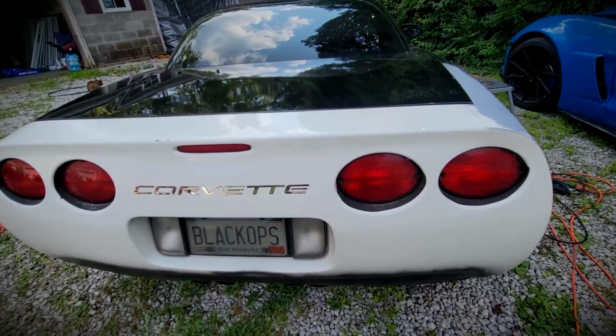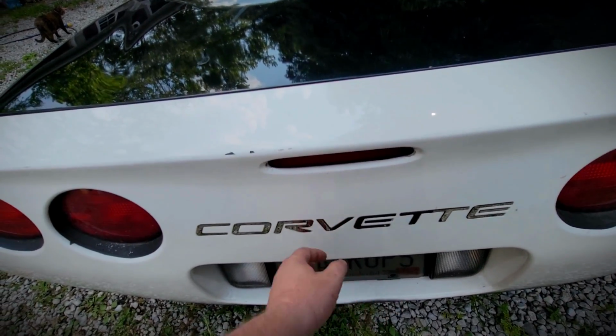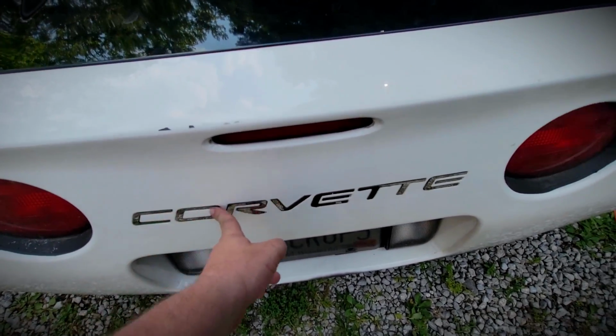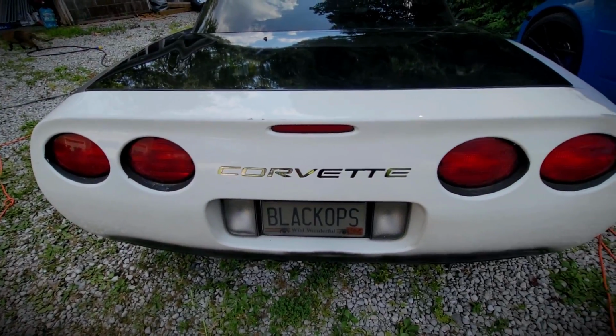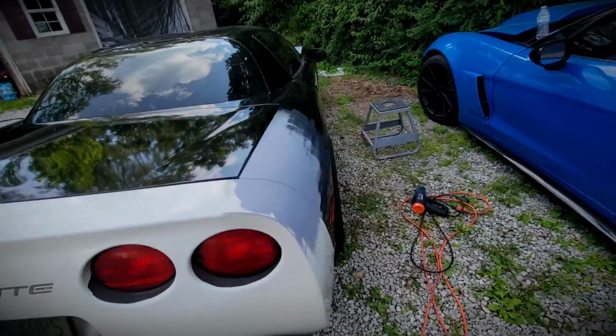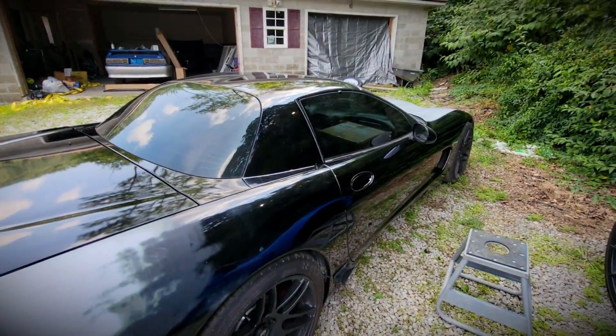This is gonna be an absolute mission to get this car back fixed now. Instead of wrapping behind these letters, they actually just trimmed around the letters. I'm gonna pull these out. These are stainless steel letters. Not sure if I will wrap those and stick them back in with the new wrap color or not. This quarter panel, and there's the rest of the car.